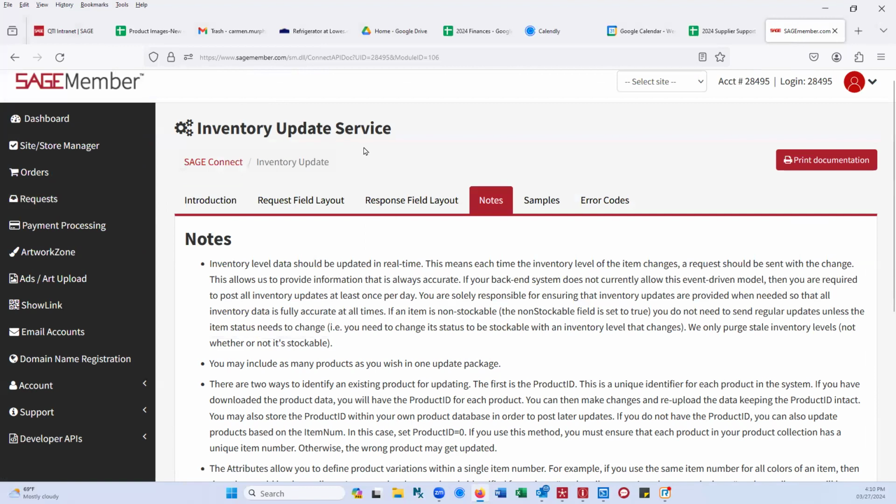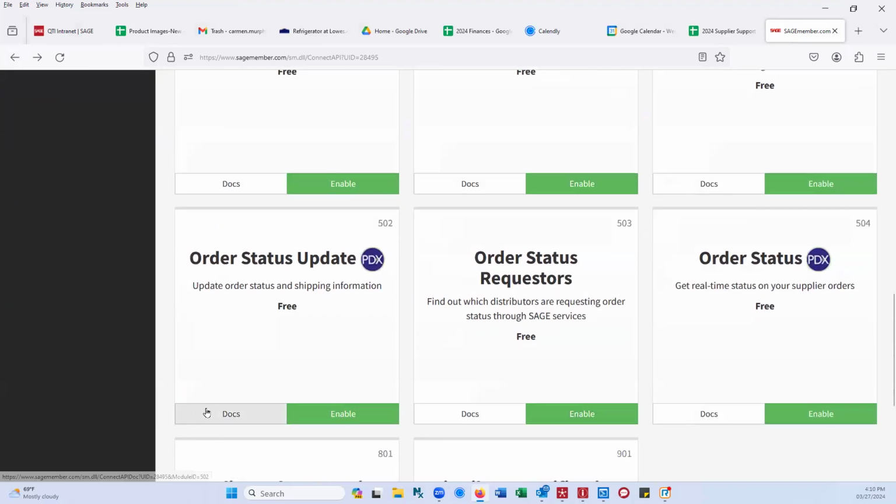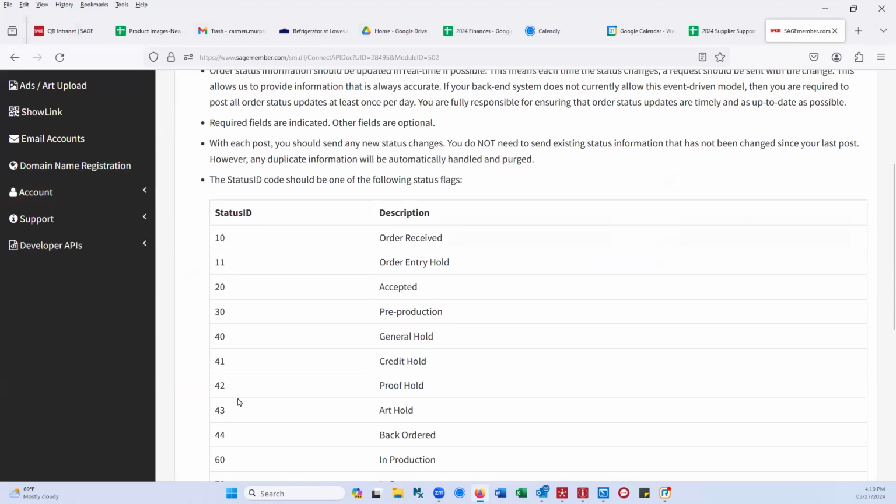Is there a list of all these ID types somewhere? Yes, it's in the developer's guide. Okay, perfect. Yeah, it's right underneath the notes section. Okay, great. And then the same thing with the order status in the notes section. It has all the status IDs. Oh, very good.